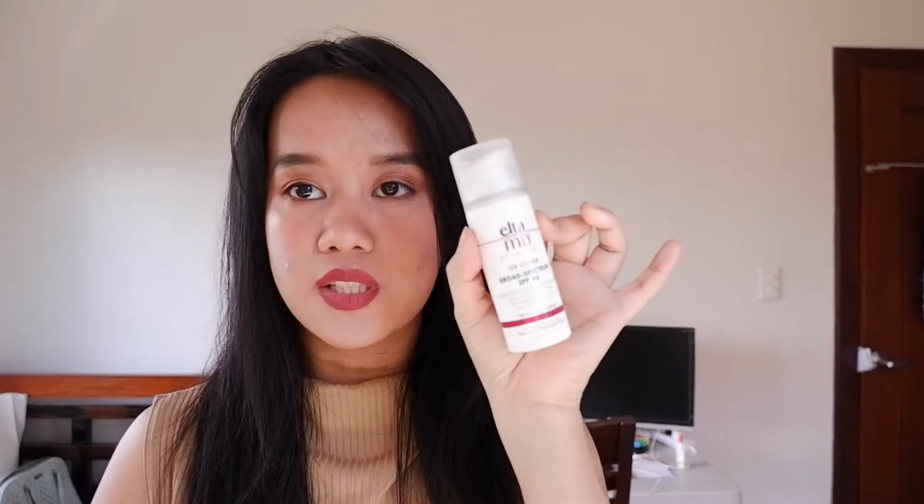Now, if you are breaking out and you need something that's really just to calm your skin, I would recommend you try this Elta MD Skincare UV Clear Broad Spectrum SPF 46 for acne-prone skin. This one is a mineral sunscreen, and mineral sunscreens compared to chemical sunscreens can cause flashbacks, but I haven't noticed any flashbacks with this one.